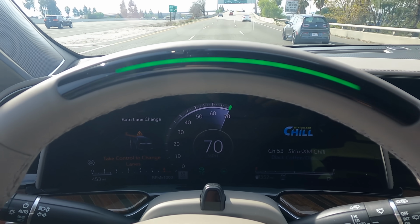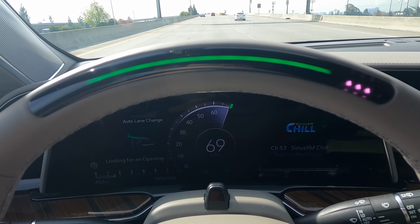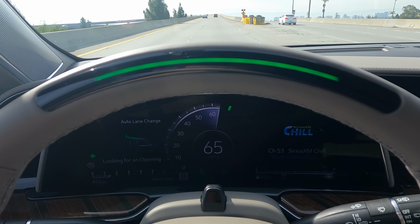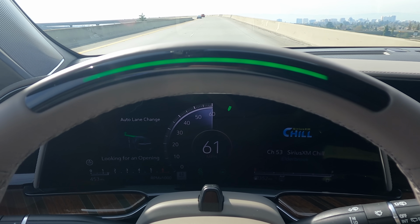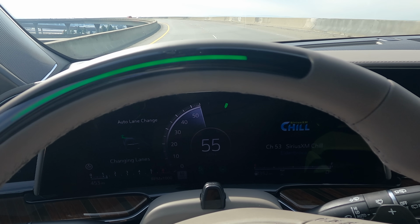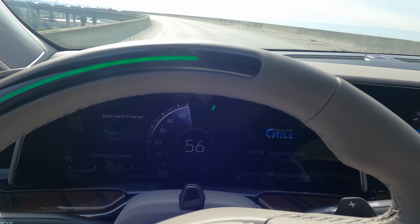So right here it says that it can't change lanes, probably because I'm in the middle of this intersection here. Let's see if it's able to do this here. So yep, it's taking this exit here, but it's not changing lanes on this ramp. Oh, it's decided to go ahead and change lanes on the ramp. It is a little bit freaky for the car to be doing a highway ramp like this.